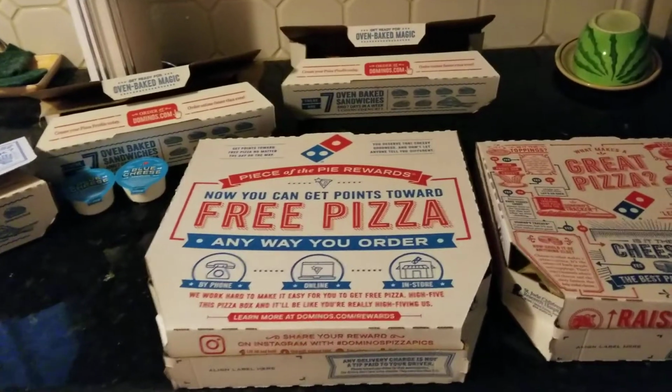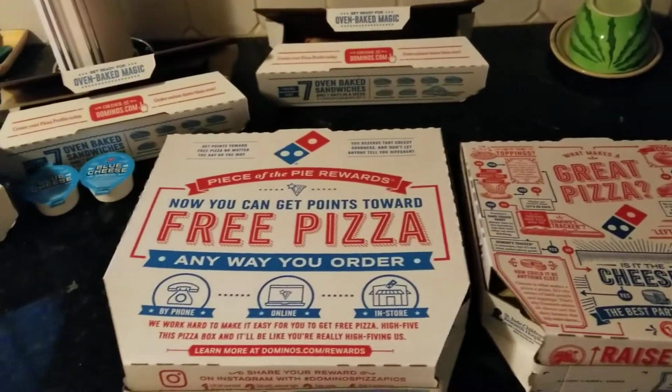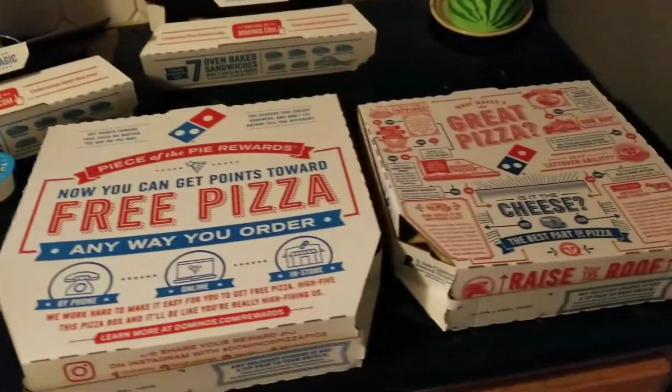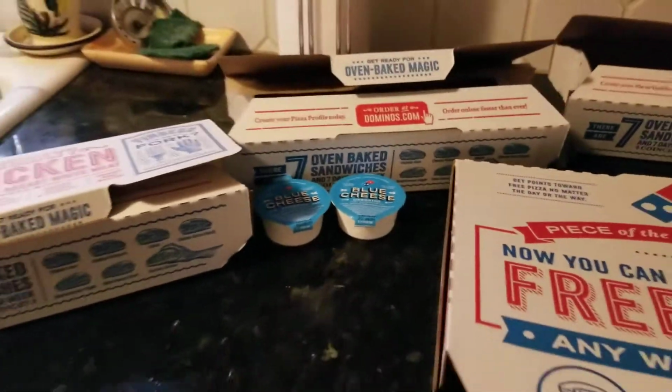What are we up to today? Naughty stuff. They have this thing right now at our local Domino's, $5.99 per item. Everything you see here was $5.99 each, except for that one little dipper, which was 50 cents. But the other one came with it.